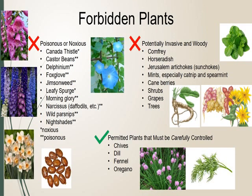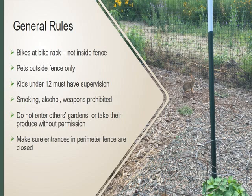Anyway, some good news. Chives, dill, fennel, and oregano are allowed. Big if here, they are carefully controlled as they would love to colonize your neighbor's plot if you would only let them. Alright, a couple more rules and then we can get to the fun stuff.